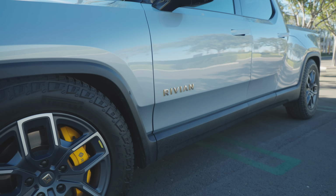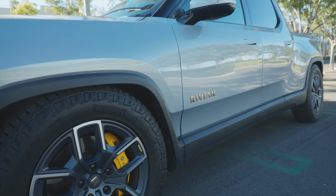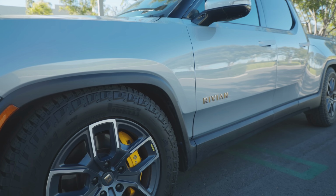And if you made it this far in the video, let me know down below if you would buy a Rivian, why or why not, and also why you went with a Tesla over other vehicles. Was there a specific feature? Was there a color choice? Was there the battery capacity? Was it range, performance, software? Let me know down below. And if you would consider a Rivian or not, let me know in the comments down below.